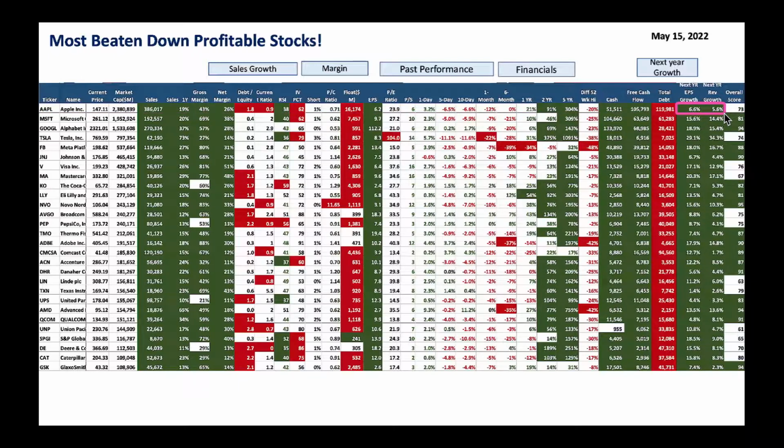It's a good one here as it slowly makes its way higher. Look, in one day it's up 3.2%. You can comfortably buy some Apple up here. And what interests me more is I typically look at this next year EPS and revenue growth here. I really like the ones which have double-digit EPS and revenue growth.